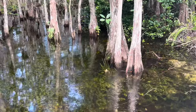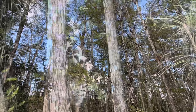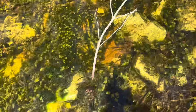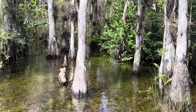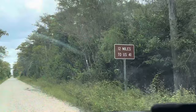But just all these old cypress trees, air plants. If you come out here at the right time, all these air plants are blooming. It just looks amazing. Miles to 41, so we're about halfway now.